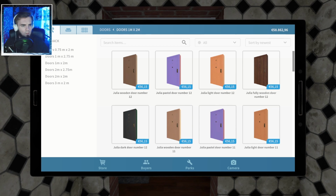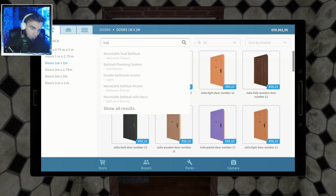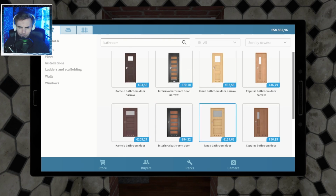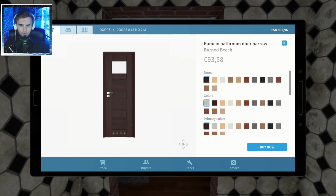Which is not here. I don't know, maybe this one. Let's see. Okay, for the bar, I think I was saying about those and those, right? Actually, exactly, I can just go bathroom. I'm thinking those, to be honest.